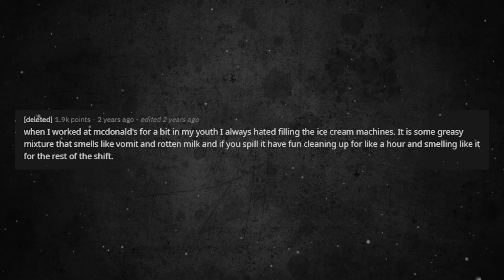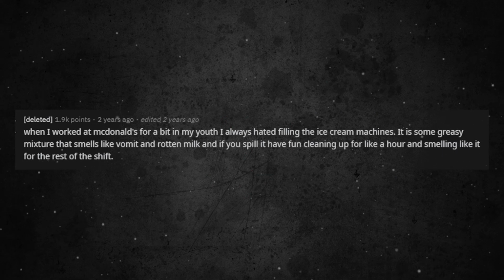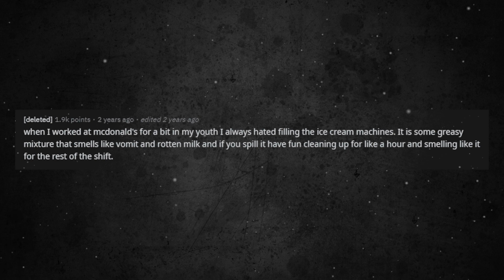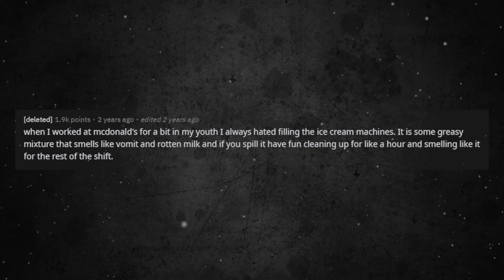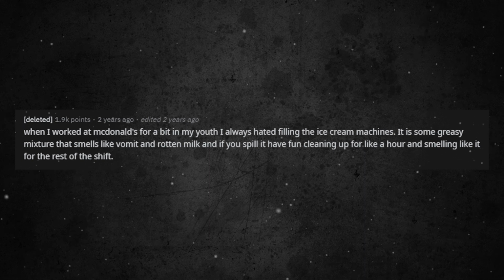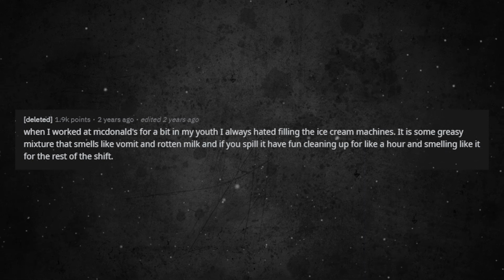When I worked at McDonald's for a bit in my youth, I always hated filling the ice cream machines. It is some greasy mixture that smells like vomit and rotten milk, and if you spill it, have fun cleaning up for like an hour and smelling like it for the rest of the shift. So that's why your ice cream machines are always broken.